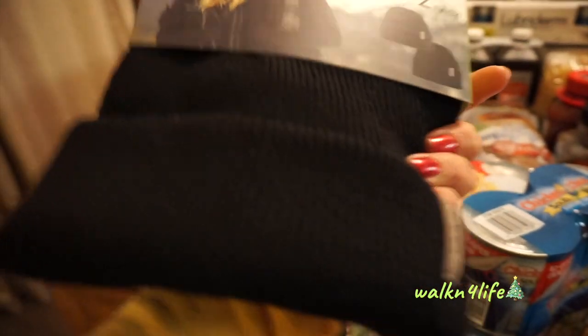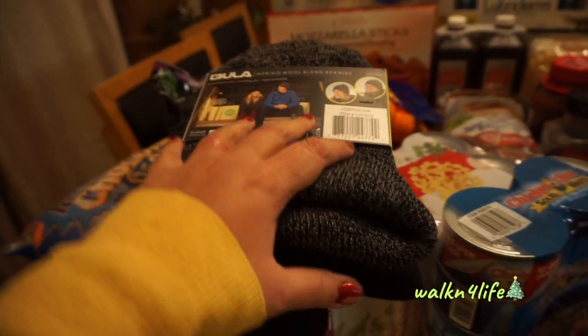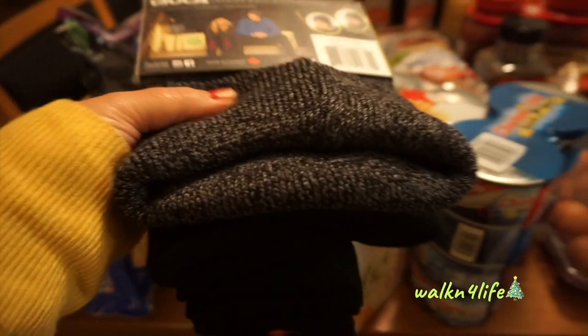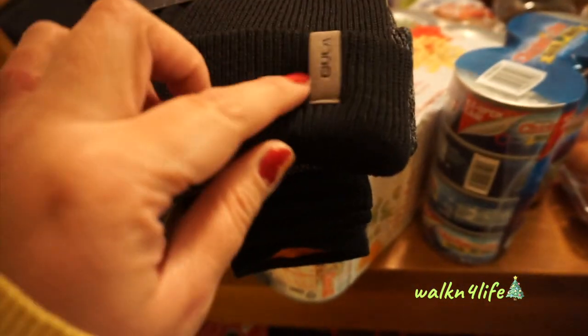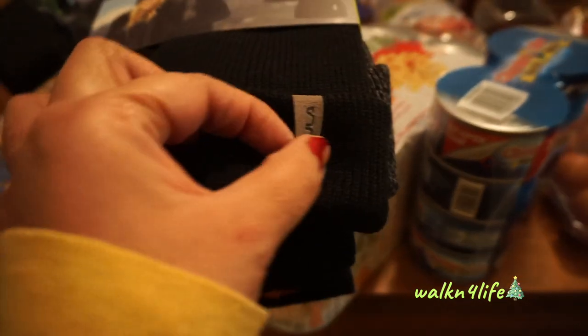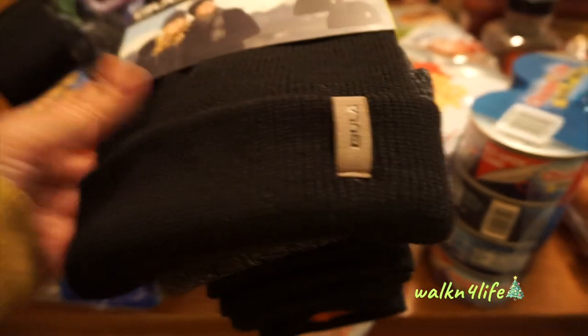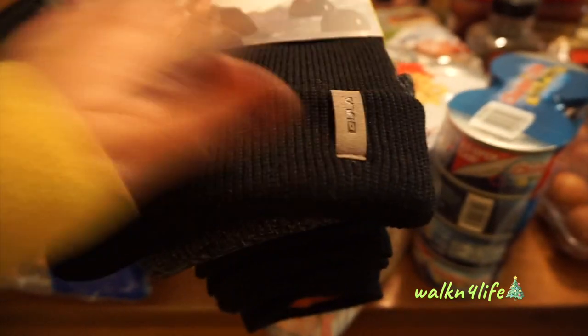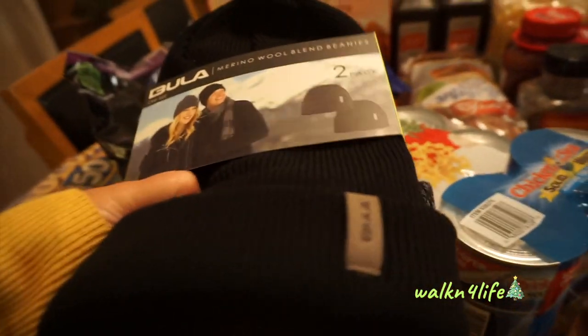My son's an EMT, and they're always out. Sometimes he works 24-hour shifts, so he's out in the cold, and I thought this would be good. The only thing is, I don't know if he'll be able to wear this because of this, and if not, he can just clip that off. Because I think it has to be just plain, like black or heathered gray. But anyway, I got him that for Christmas. So let me put this to the side.